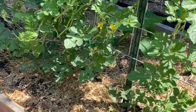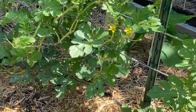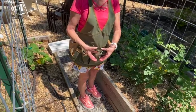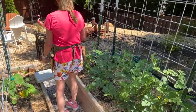Those will turn into watermelons. And they're just single... Well, yeah, they're single serving, I guess you would say. So they're small. They'll be about the size of a cantaloupe. About the same size of what we had last year.